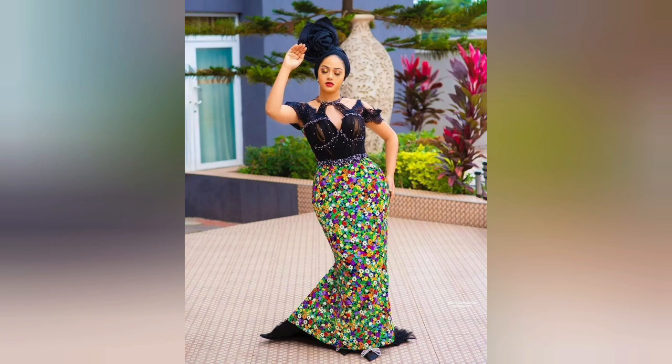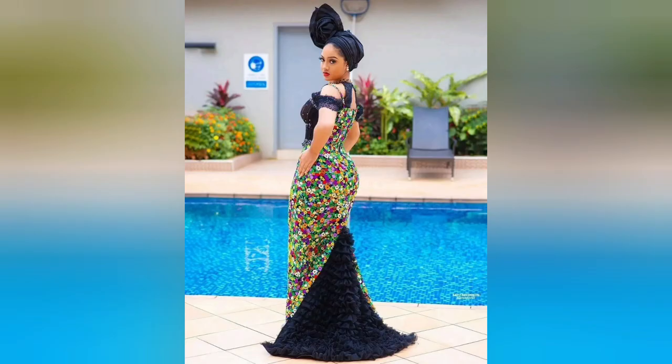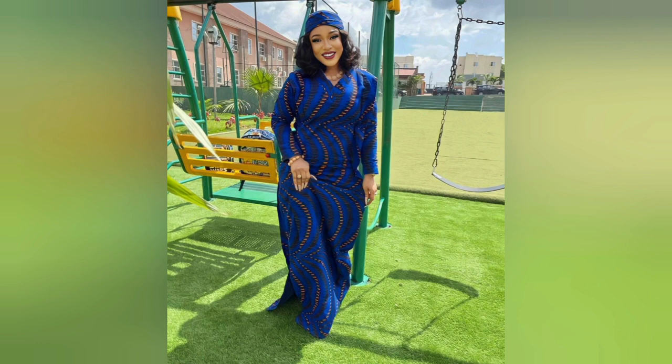Guys, look at this Asoebi. We are my Owambe aunties. We are my Owambe mamas. Those aunties that love looking classy, beautiful whenever they go out to that occasion.